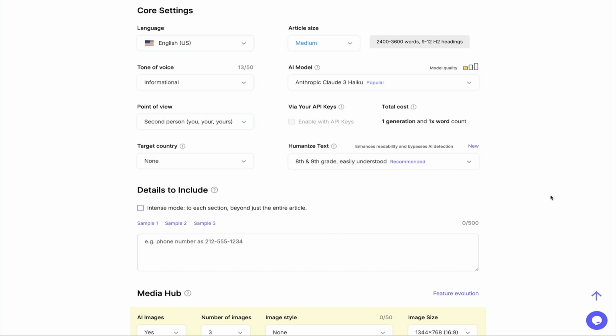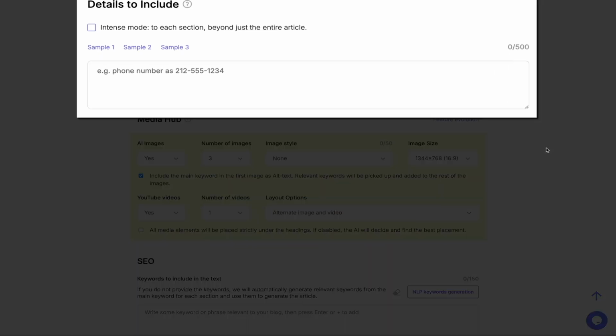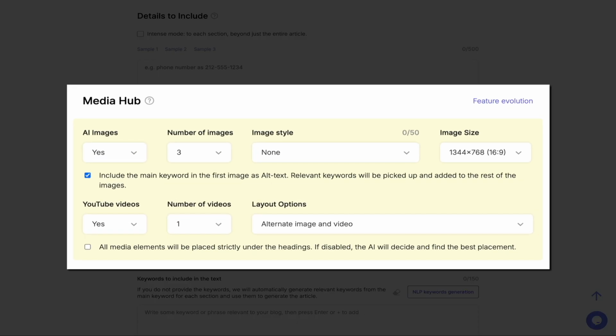Okay, that's it for the core settings. Moving on to details to include. So this lets you specify particular elements or information that should be incorporated into the generated content. This can include keywords, topics, subheadings, or specific points that you want the AI to cover. But if you do add details here, be sure to input information that aligns with the keywords and title of your post.